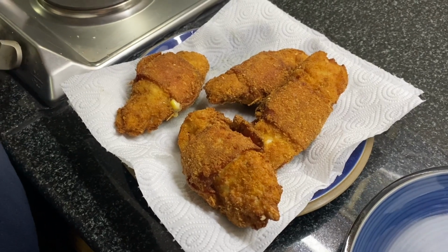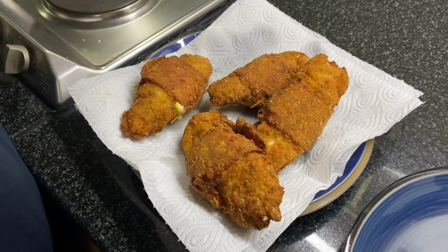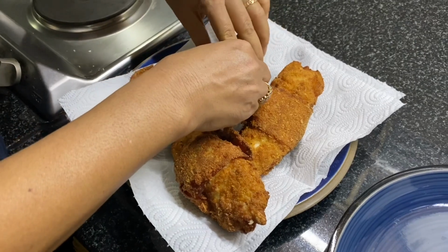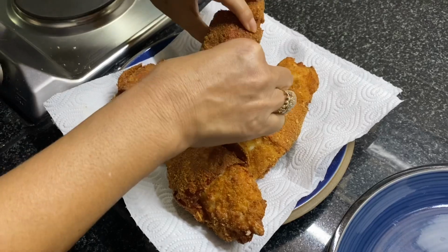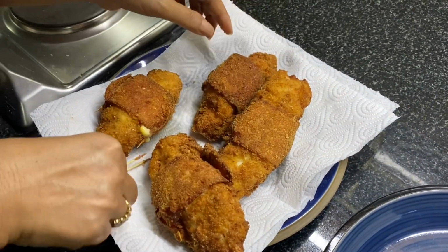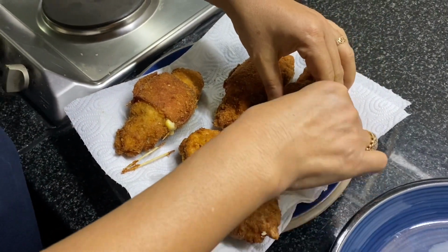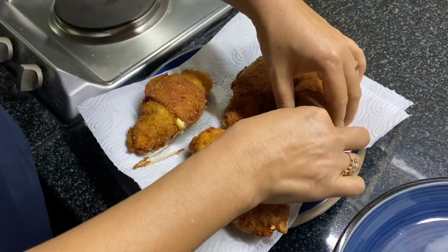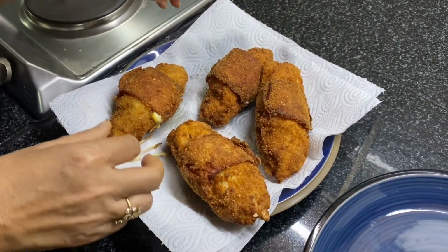And to serve them up, you have to transfer them onto a plate and take the toothpicks out. This is very important, otherwise your guests may swallow a toothpick, which is not a nice thing. So you take the toothpick out from each side and then transfer onto a plate. The mash is in the oven, keeping warm, and the peas and carrots are ready. So we'll just dish it up and come back and show you.